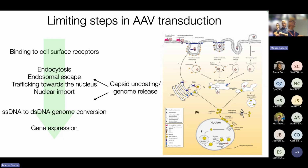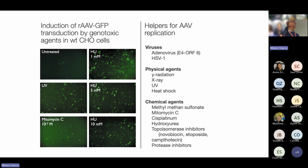So endocytosis, it has to escape from the endosome, traffic into the nucleus, be imported in the nucleus, has to have single strand to double strand genome conversion. You have to express the genes. So this is an old experiment that we did.